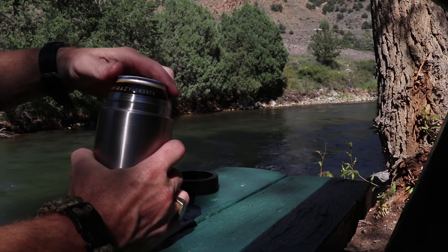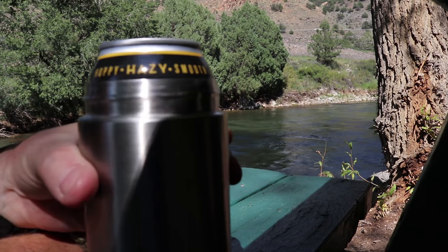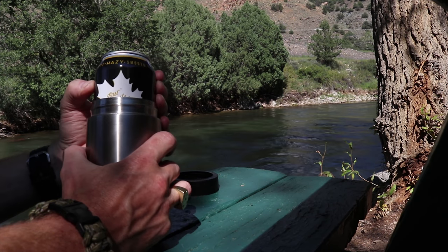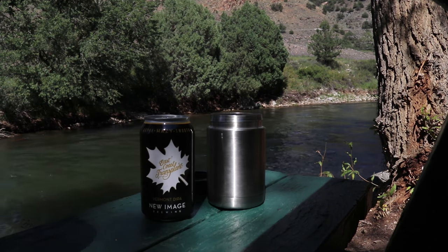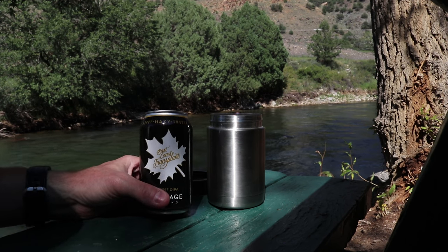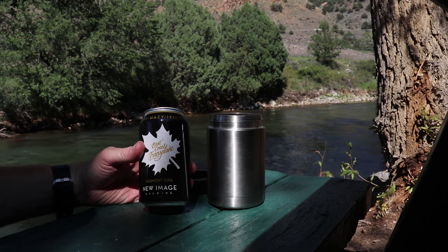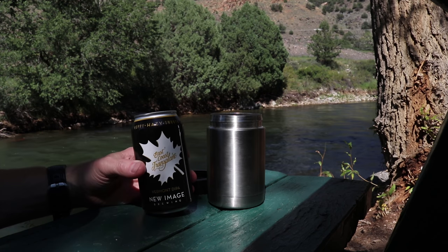Oh, hoppy, hazy, and smooth. What? Okay. Uh-oh. Could be from Kanuckistan. Nope, it's not. Vermont. Good old East Coast. We have a East Coast transplant, Vermont Double IPA from New Image Brewing.